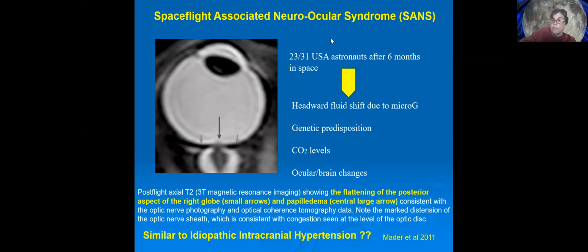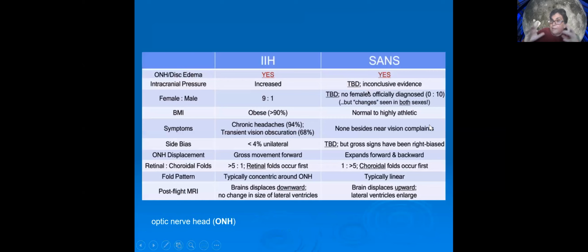So is it similar to idiopathic intracranial hypertension? Now, this is something that could help us understand a bit the pathophysiology of this situation. But if you compare these two, we can see that it is not really the case. Of course, the intracranial pressure is increased. Although it's not measured in space, with the data that you have after flight, we agree that the intracranial pressure is increased. It's more in men, whereas idiopathic hypertension is more in female patients than male patients. So it's completely the opposite.